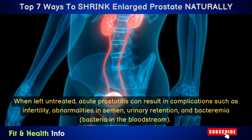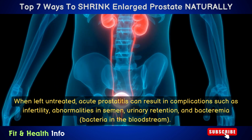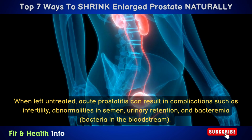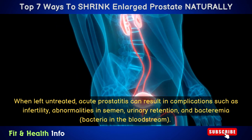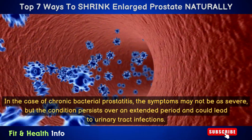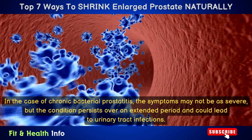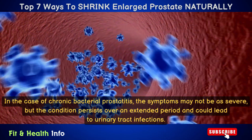When left untreated, acute prostatitis can result in complications such as infertility, abnormalities in semen, urinary retention, and bacteremia, bacteria in the bloodstream. In the case of chronic bacterial prostatitis, the symptoms may not be as severe, but the condition persists over an extended period and could lead to urinary tract infections.